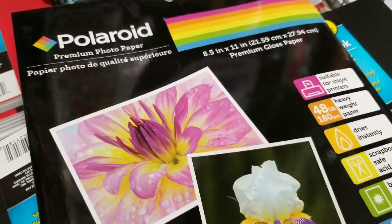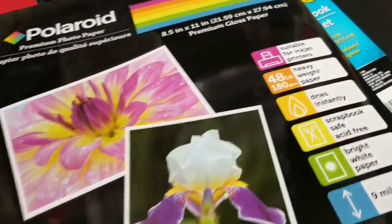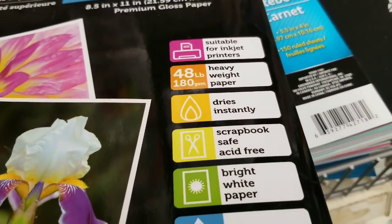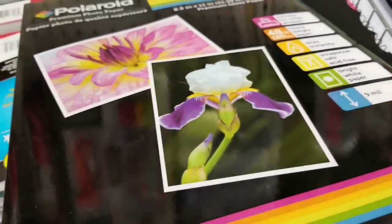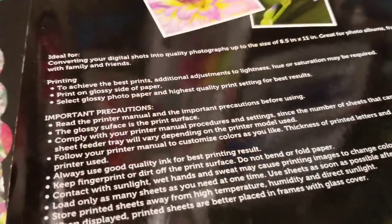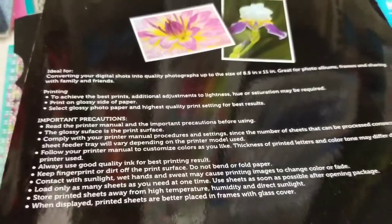Selfies. Go to Polaroids and you can print your selfies. That's right, guys. Polaroid sheets to print your images. Suitable for inkjet printers, heavyweight paper, dries instantly, scrapbook safe, bright white paper. It's a good deal for a dollar. Screenshot this if you would like to read up on the product, please.